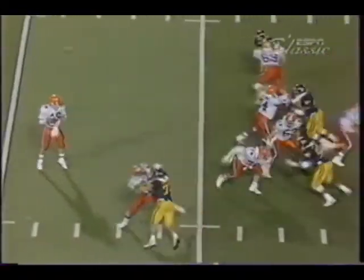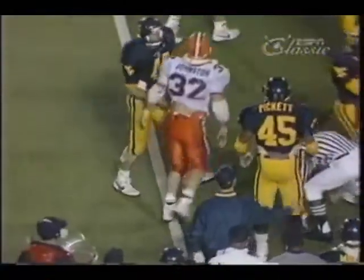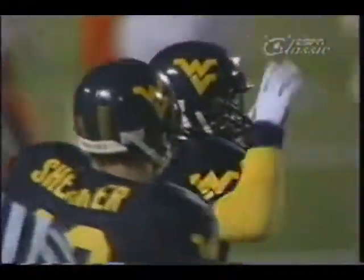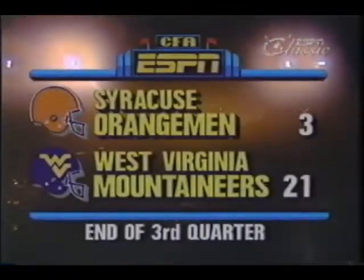Davis in motion. Shar back to throw. Has time. Hits Johnston out of the backfield, and then he is hit hard there by Preston Waters, as quarter number 3 here at Mountaineer Field comes to a close. And better than 65,000 now have just 15 more minutes to wait for an undefeated season. It's West Virginia 21 and Syracuse 3.